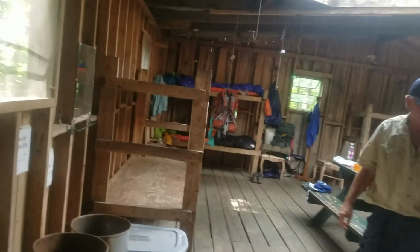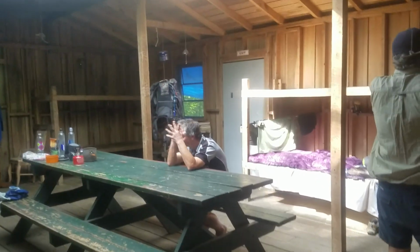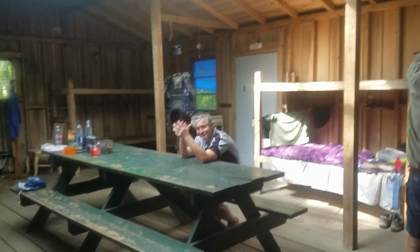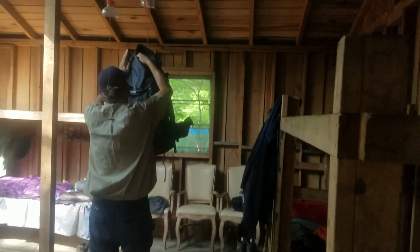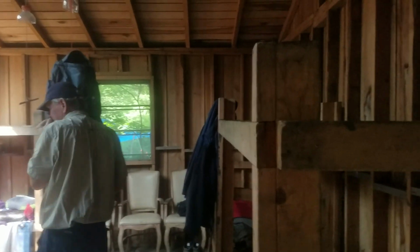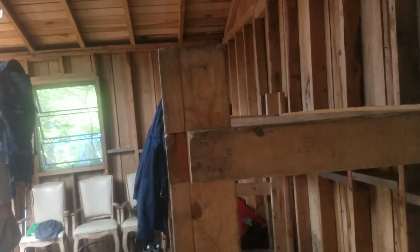There's Coach over there stretching her legs out. Here's our friend Reboot from Australia. And I didn't get your trail name. Do you have a trail name? Yeah, Catman. Oh, Catman. That's Catman over there. So they're our bunkmates tonight.